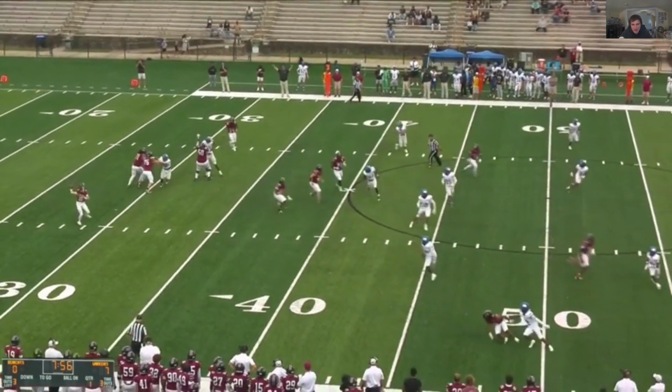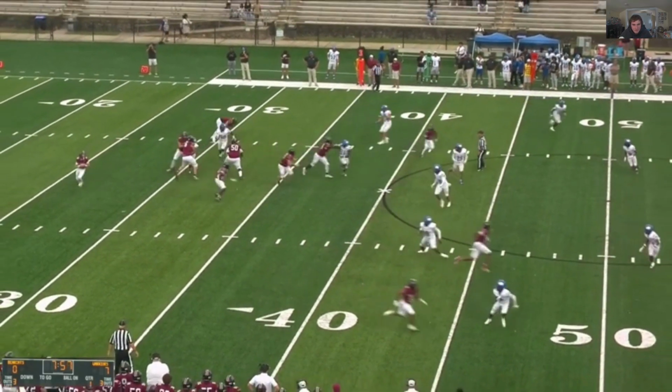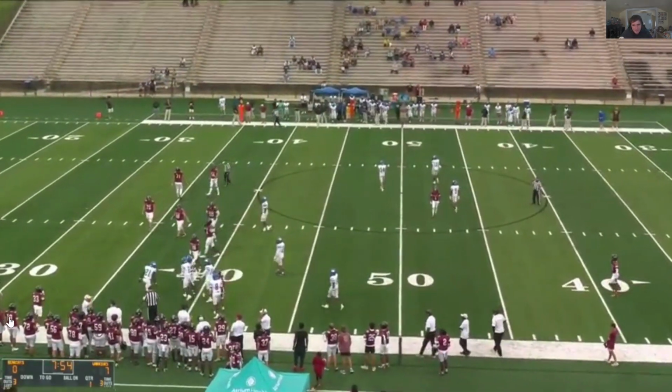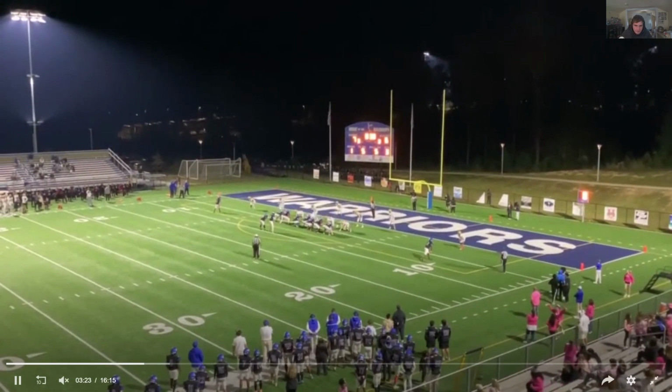Man, every time I see Rock Hill's uniforms, I literally think I'm watching them play South Carolina. This looks just like their home uniforms here. The team on the offense. This is him on the outside right here.